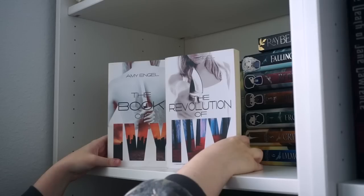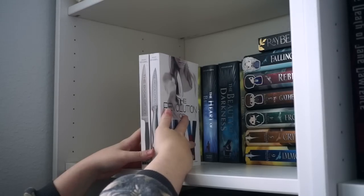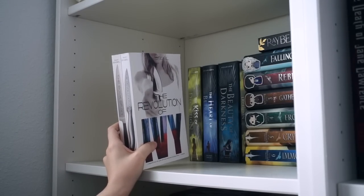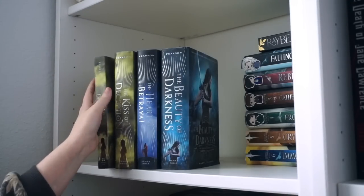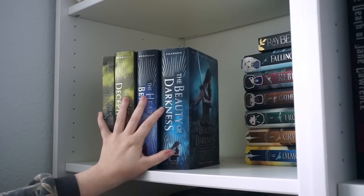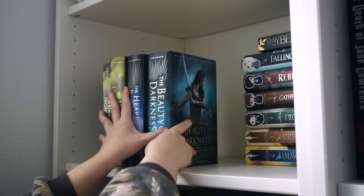The Book of Ivy and the Revolution of Ivy, I loved this duology. However, we're getting rid of it because these covers are terrible. And if I do for some reason really feel like I need these in my collection, I would buy the new covers because they're gorgeous. The Remnant Chronicles by Mary E. Pearson. I do have two copies of The Kiss of Deception. This one is signed. I think I'm gonna hold on to this because I do really love this series and I feel like one day I would want to reread it. So we're gonna keep that.